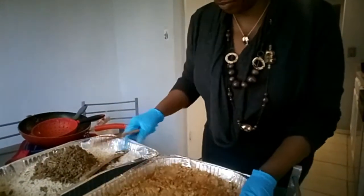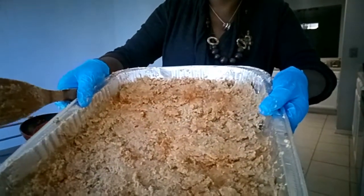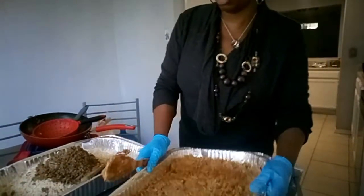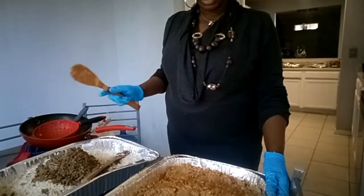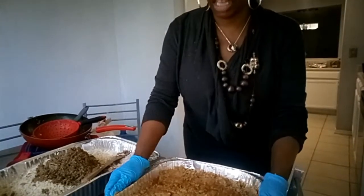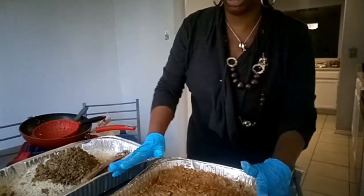Okay, I am finished with the dressing, the cornbread dressing. Now I'm going to put this in the oven at about 425, 450 for about 20 minutes till I get a nice pretty brown.